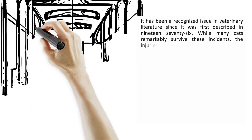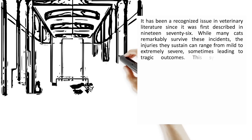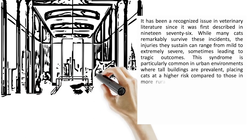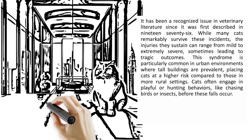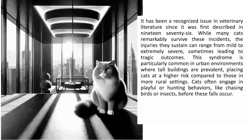While many cats remarkably survive these incidents, the injuries they sustain can range from mild to extremely severe, sometimes leading to tragic outcomes. This syndrome is particularly common in urban environments where tall buildings are prevalent, placing cats at a higher risk compared to those in more rural settings. Cats often engage in playful or hunting behaviors, like chasing birds or insects, before these falls occur.